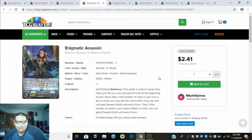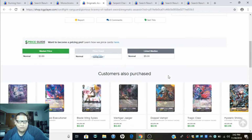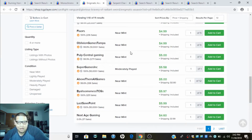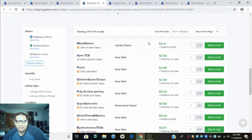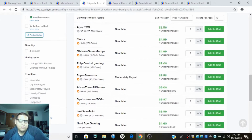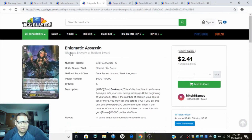Enigmatic Assassins are still pretty cheap. They're like $2, $2.50. There's a lot of listings actually of this common. So right now, I don't see this card dropping down less than $2. After the $3 one, there's $4 and $5, and then there's even some going for $6 each. So definitely, I don't see this card dropping anytime soon.